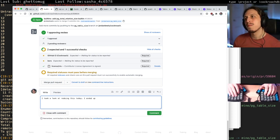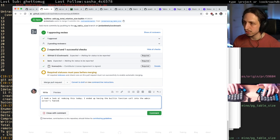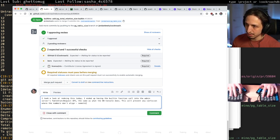I ended up having the built-in function call into the admin server's table stats request API, the same as what the DB console does. This will prevent any confusion where the numbers don't align, something that I agree would be deeply confusing for everyone.